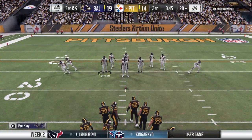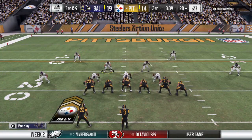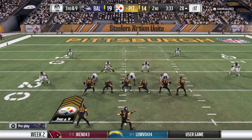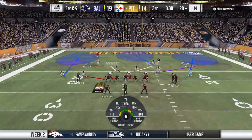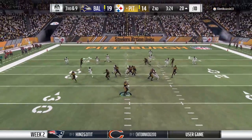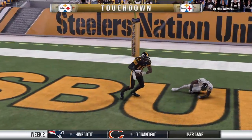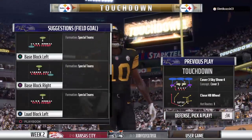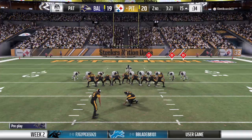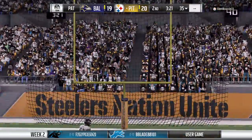The Steelers on 3rd down. Just 1 for 3 thus far. This is 3rd and 9. Now Wilson from the gun, he'll throw. And caught in the end zone. Touchdown, Steelers. Emmanuel Sanders, his 2nd touchdown of the game, his 3rd on the year. And the Steelers are able to strike for 6. And the lead is now 2.